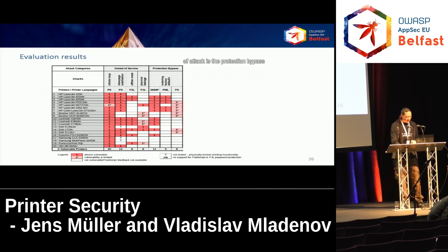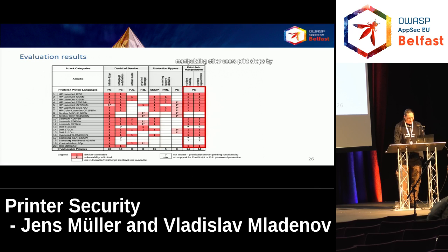Okay, our next class of attack is the protection bypass attacks. Using SNMP, the only kind of attack that is not launched through a print job, was possible for about half of the devices. But on most HP devices, you could also reset the device to factory defaults using ordinary print jobs. Manipulating other users' print jobs by infecting the device with PostScript malware also works for most of the devices. Some devices had physically broken printing functionality, so we couldn't actually test them in the end.